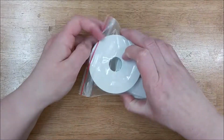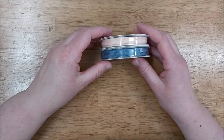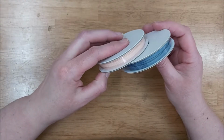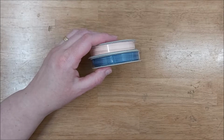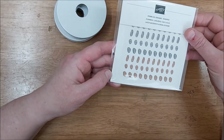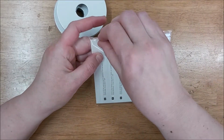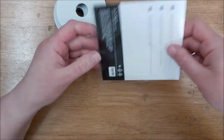There is also this ribbon. So you get a combo pack of ribbon for $15.75, and it's actually got the two colours in there, and they are both 4.6 meters in ribbon on that. And then we also have with this the Pebbles enamel shapes, and these are $13 as well. But look at these, they're so cute. They again look like little tiny rocks that you can use for embellishments.